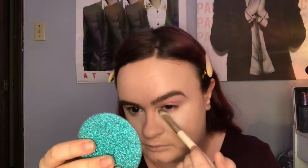I also like taking this brush around the nose. That's always a problem that I have, the foundation wanting to pile up right here around the nose. So I'll just kind of take the brush and blend it out. That way we don't get that little collecting area there. We'll do that same thing on this side and just kind of blend it upward so you don't get that line of demarcation.